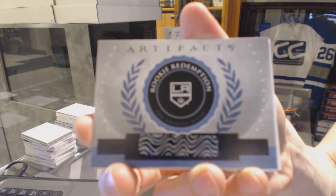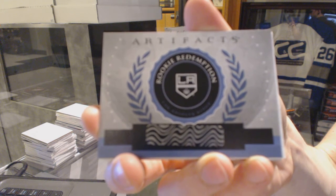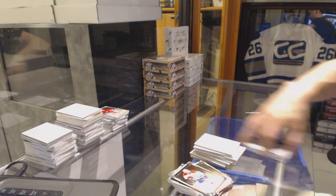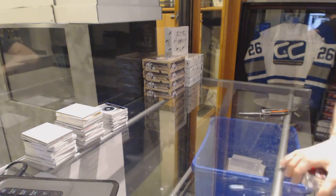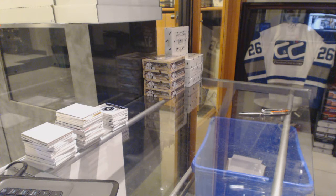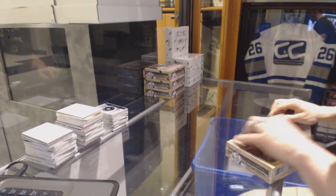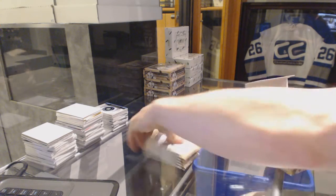And a rookie redemption for the LA Kings. I honestly can't remember who that is. Martin Jones, maybe? No. Yeah, no, I don't know. I can't remember. All right, halfway home on box five. Linden Vey, that was it. I remember as soon as I said Jones that he was a wild card.